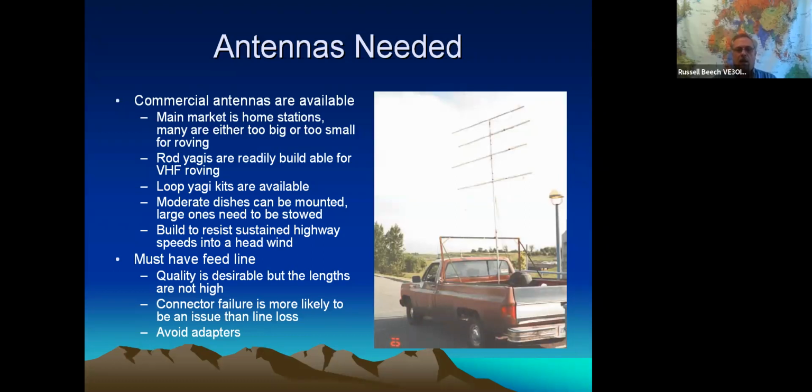Parallel to that, avoid adapters if you can. Put the right connector on the end of the antenna, made it to the radio, made it to the antenna, and avoid the adapters. They're just another source of noise, another source of failure, another source of things falling apart while you're on the road.